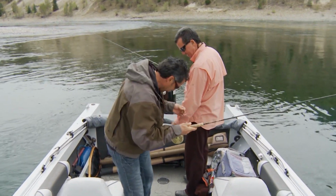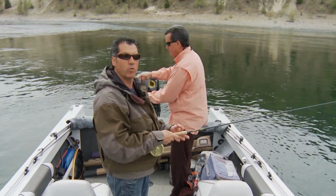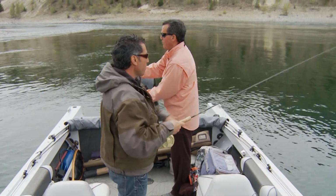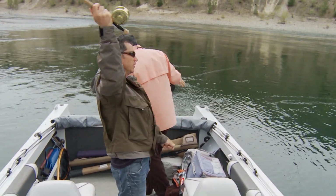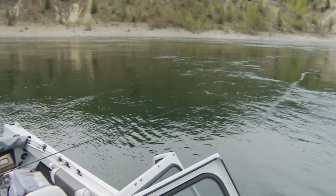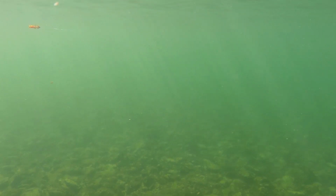Watch the lines there. Oh, I know. We're done. Look at us now. Oh, I'll get mine out. It's the only way we get a good drift, though. We both have to be at the back of the boat. And what we're doing, just casting straight across, so down and across. So we're casting straight out into the big flow, into that 12 feet, then the swing back into the 15 feet of water. And we're just letting it swing through where the fish are.